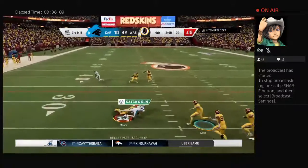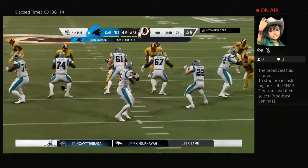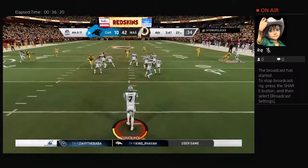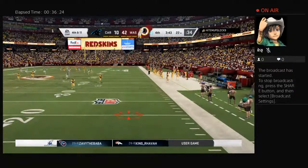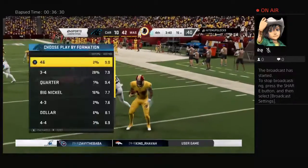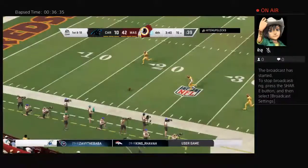From the gun, Bridgewater looks to throw, fires right side. And that's going to be incomplete. The coverage too good there. The contact popped the ball free, and it's 4th down. Pilardi now on to punt as he sends this one away. The Redskins take over 1st and 10 at their own 15-yard line.